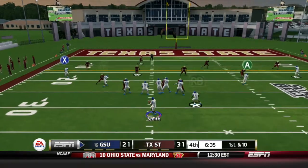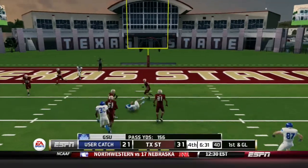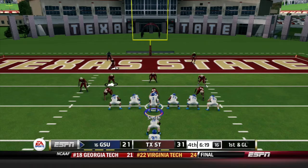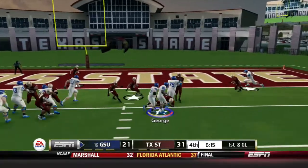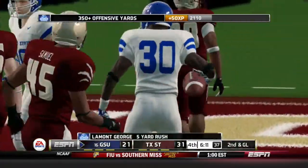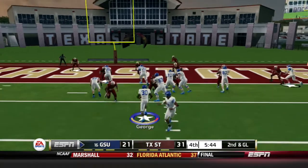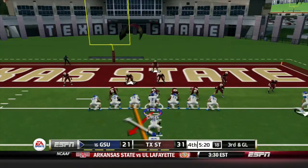Down at the 24, it's 1st and 10. Smith firing downfield, and a nice one-handed grab by Marcus Jackson. He's gotten back into this game, making a difference. 1st and goal now from the 10. Smith will hand off to George, and he makes his way inside the 5. A 5-yard gain down to the 4. 2nd and goal. Smith under center will hand off to George, and he's going nowhere. Stop for no gain on the play.